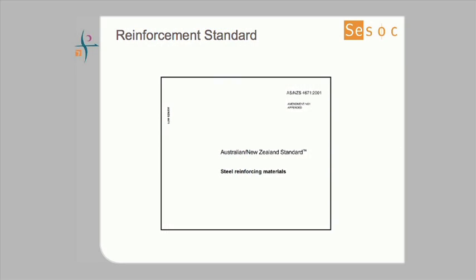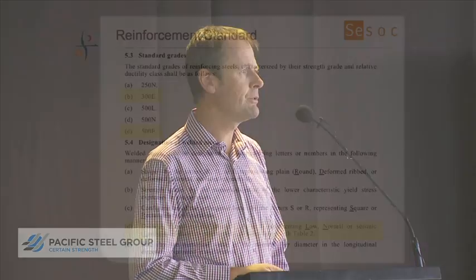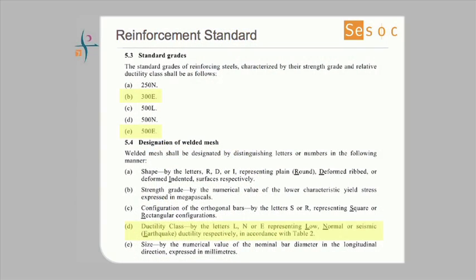Some of you may or may not see this one. 4671 is the reinforcement standard we work with. So that sets out what these reinforcing steels have to achieve. There's a whole lot of different grades. And remember, this is a document which is used in Australia as well, where they don't necessarily worry about earthquakes so much. But there are two grades which we should be using, 300E and 500E. So that's E for earthquake. And that's all we should be accepting, generally speaking, in structures in New Zealand.